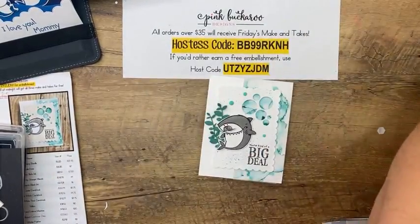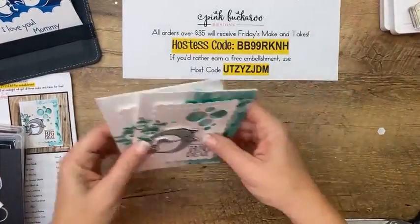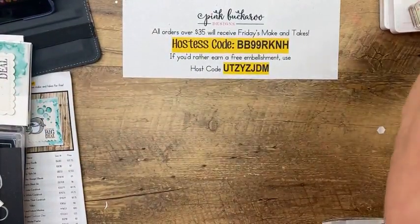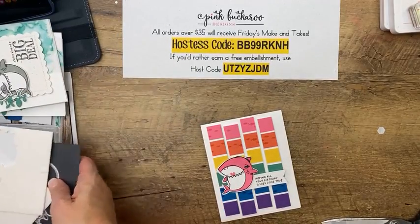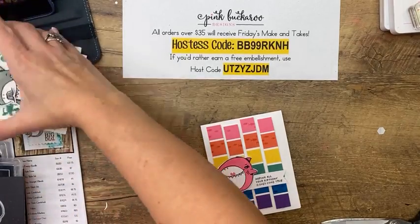All right, one more card. And this one may just be my favorite. Good, I'm glad you guys like it. I hope you'll try that alcohol background. It's fun. Okay, this card. Where's my other one? I have two of each. Where did I put it? Because I like the other one better, and I'll show you why.